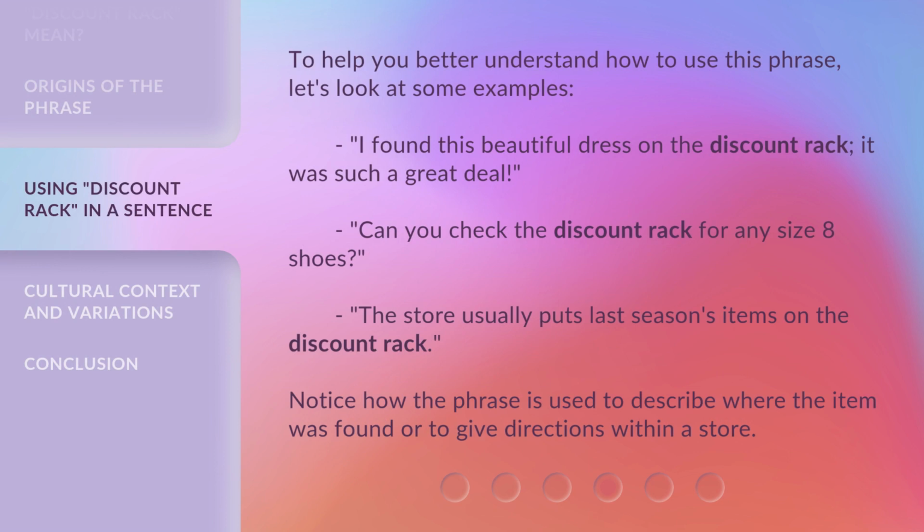To help you better understand how to use this phrase, let's look at some examples. I found this beautiful dress on the discount rack. It was such a great deal. Can you check the discount rack for any size 8 shoes? The store usually puts last season's items on the discount rack. Notice how the phrase is used to describe where the item was found or to give directions within a store.